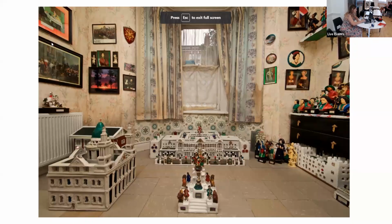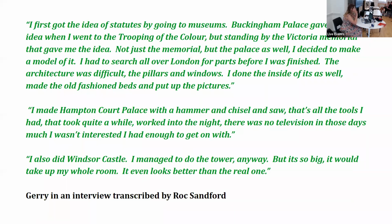Yeah, so now I'm going to go into a bit more detail now that you've got an idea of scale. Basically, he showed me all of this, and then he didn't show me one other room, and he said, "Can you come back?" And then I came back, and he said, "Oh, I haven't showed you the back room, have I?" And I was like, "What? There's another room." And then there was Hampton Court and Windsor Castle and everything else that he decided to put in there. But I just wanted to give you an idea of his voice.